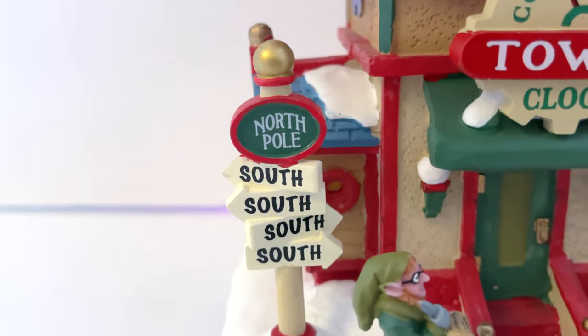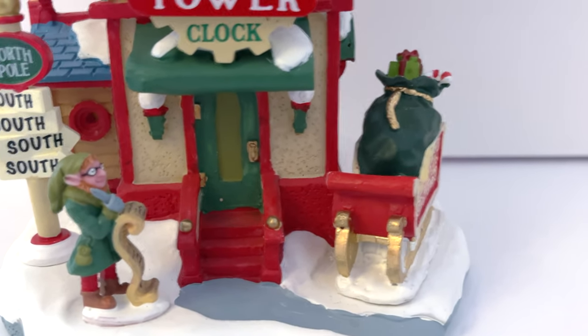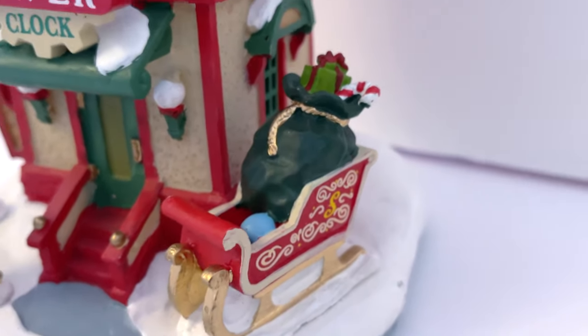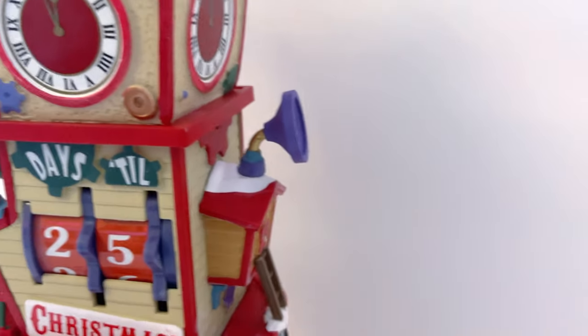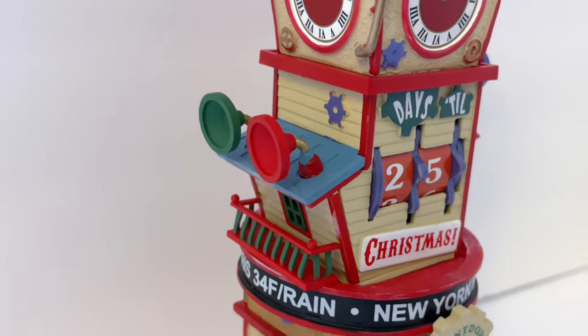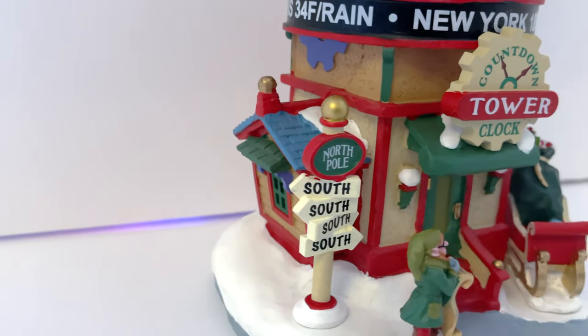Let me see if I can bring you in here. North Pole. And there's just so much detail here. I mean, look at the sleigh, right down to the little things in the sleigh. Let me bring you in. The detail on the side of the sleigh. It's really a phenomenal piece. Look at those horns. It's very elfish, you know? It reminds me of elves working in there or manning the tower or whatever it would be. There's just some really cool things.